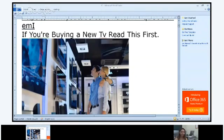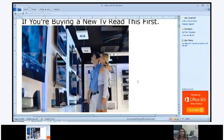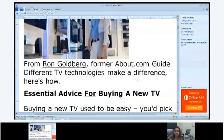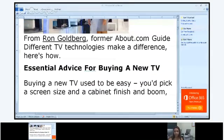If you are buying a new TV, read this first. Okay, good. We have a couple in the store looking at all the televisions on display. It's pretty impressive to see those. Could you continue reading for us? Okay. From Ron Goldberg, formatabout.com. Geek different TV technology make a difference. Here's how. Essential advice for buying a new TV.